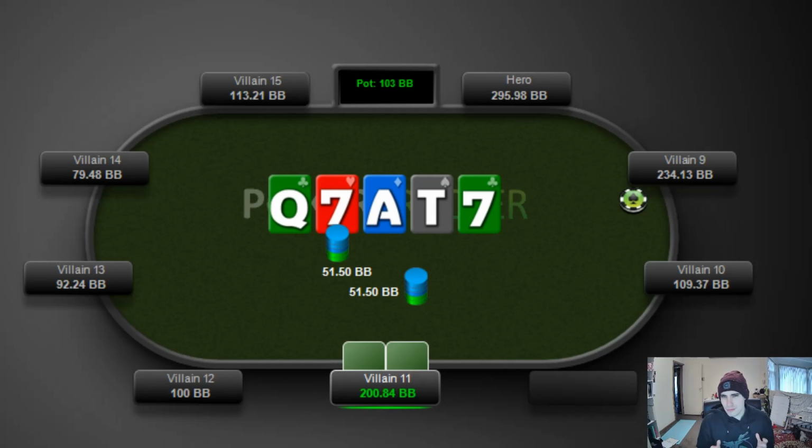In retrospect, I'm not really sure how I feel about this fold. And even if they are bluffing, they'd have to be turning a jack 10 into a bluff or something, which would probably be a pretty good play from them. And I guess if I had the decision back, I would call just because of that.